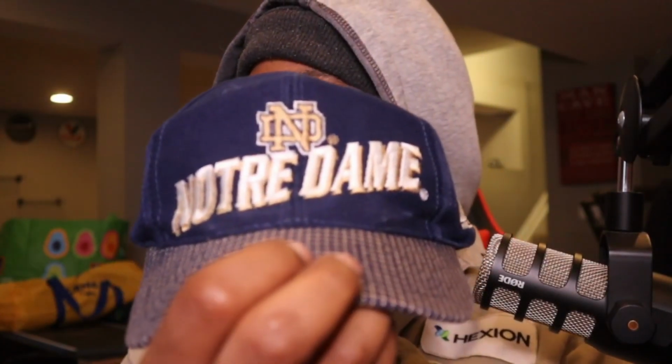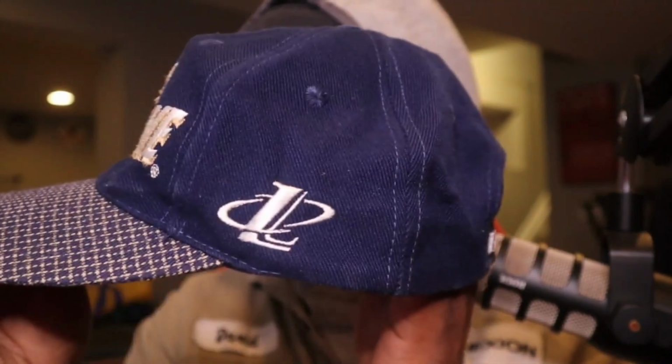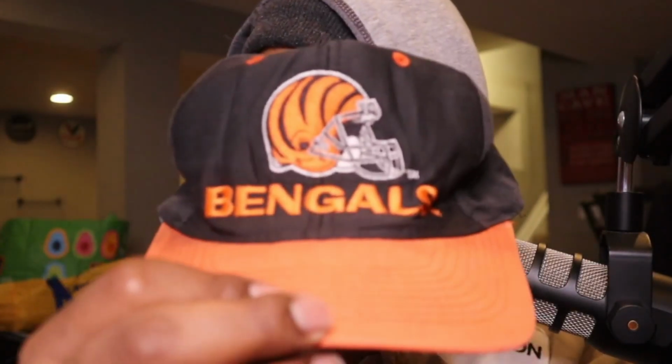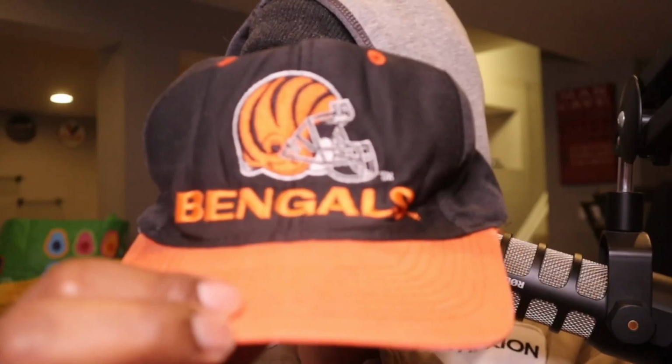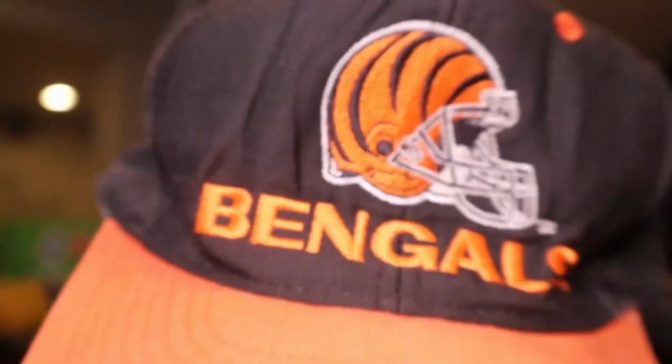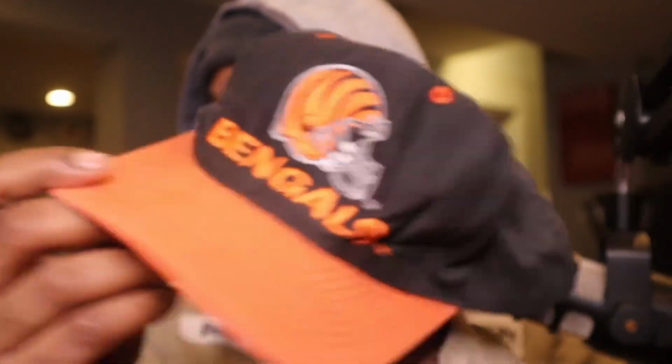All right. So first, I got this Notre Dame hat right here. This is the Logo Authentics, so I knew this one had to be worth a little money. I'll put that on the screen if I find it, because I haven't looked it up yet. I got this Bengals hat. And, of course, Cincinnati did okay this year, not like last year. Focus. There we go. And this one's just, I don't know. It didn't have no tag in there. The tag is torn out.